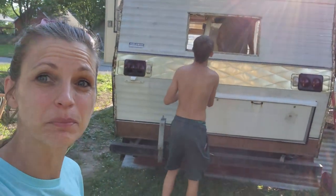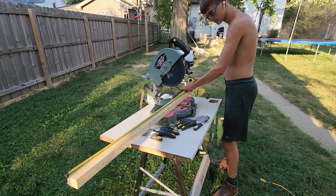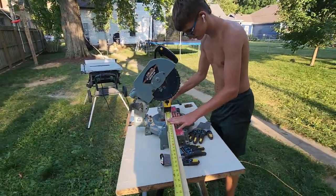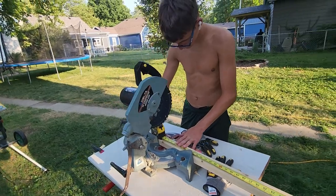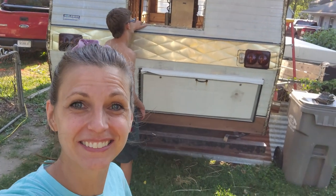All right, I think we have a pretty good system going here. So Keith will tell Trevor what size he needs, and then Trevor goes over to the saw, cuts it, and puts it right through the window. Plus, we have a nice breeze going. This is great.